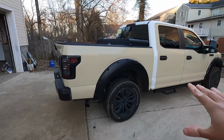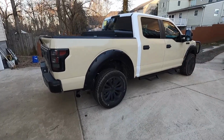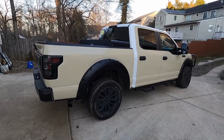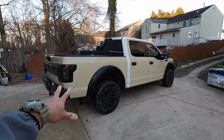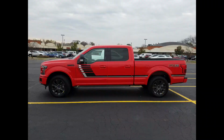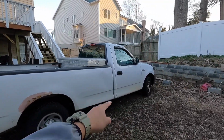This is my configuration, and if you could read the title, it's one of my biggest regrets with this purchase, guys. Bought this thing off the lot brand new. I kind of realized this mistake probably within the first few months of purchasing it. Now, if you know a little bit about Fords, they come in 3 different sizes for the truck beds: 5.5 foot, which is their shortest one, 6.5, and then the full 8 foot full size pickup.